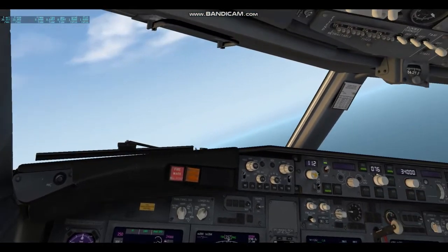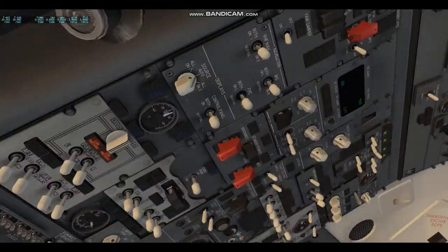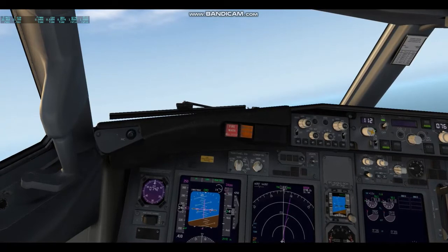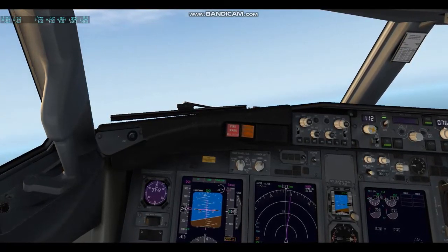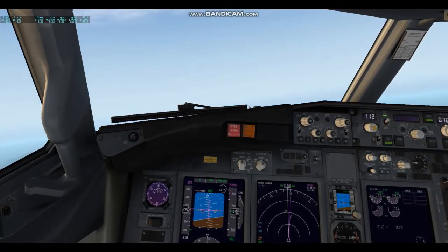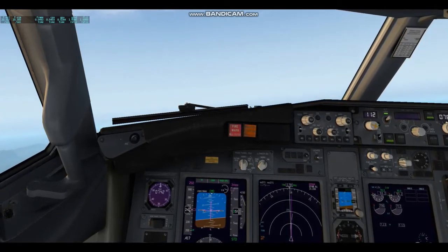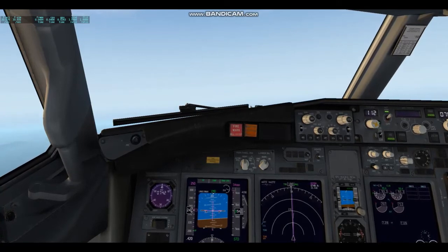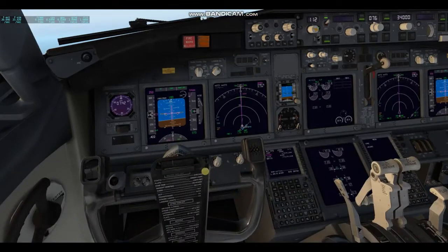So 4,000 feet there. Everything up is set. Now, I did do a nearly perfect overhead panel startup before the video, so I'll probably put one of them out at some point, if anyone needs to know that. And that'll be coming up soon. As I said, this flight isn't a very long one. We're just going to be going up to 34,000 feet.